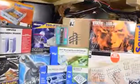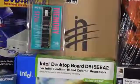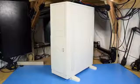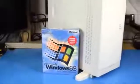It took me about 2 years and a lot of patience to get all these parts, but the case is what really made me want to do this in the first place. This is a new in-box Inwin Q500. Since 1999, it's been waiting to realize its potential as the over 2-foot-tall full-height tower that it is. This is my all-time favorite computer case, and I was very surprised when I was able to find one new in box. So I knew I had to do something special with it.